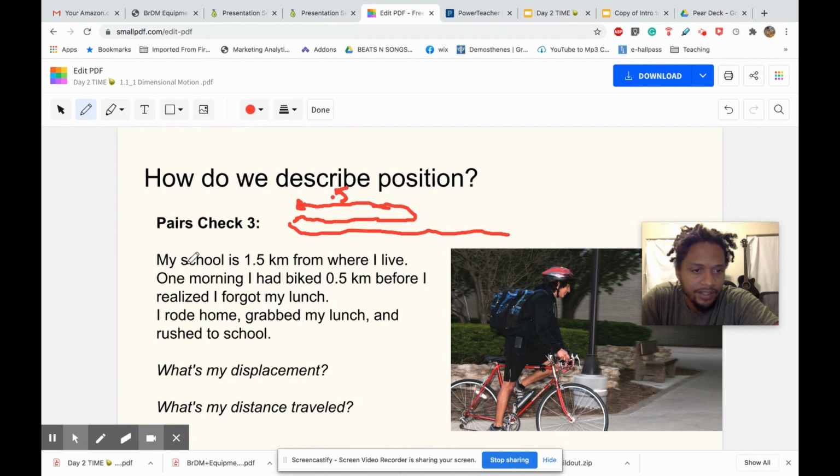okay? So the school is about 0.5 kilometers, and his original starting point to where he forgot his lunch was about 0.5 kilometers, all right? So this is where the school is. This is where the house is, just so I can get a good visual, all right? So 0.5 kilometers, km. My handwriting is going to suck on this one. But so he went forward 0.5 kilometers, then he came back 0.5 kilometers.